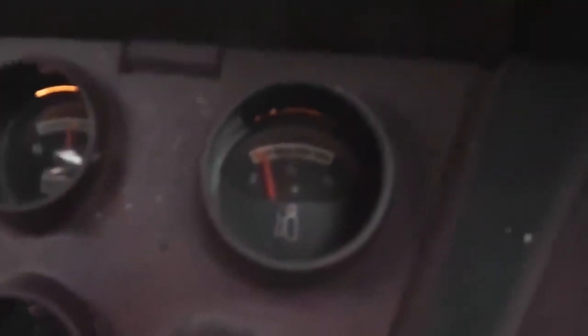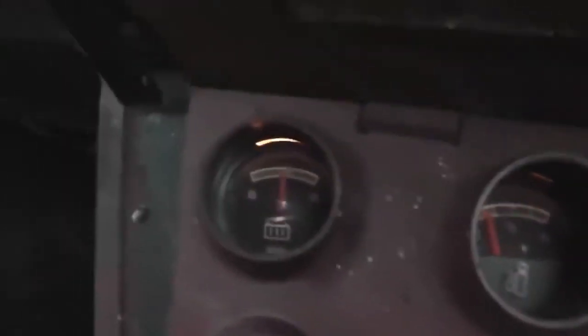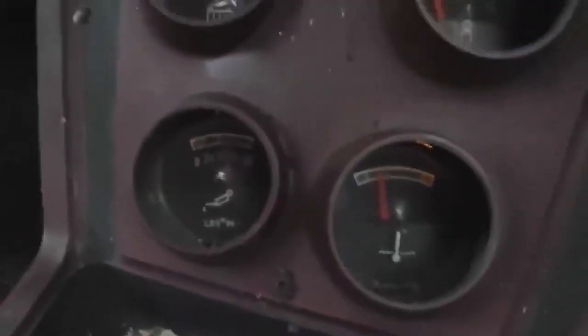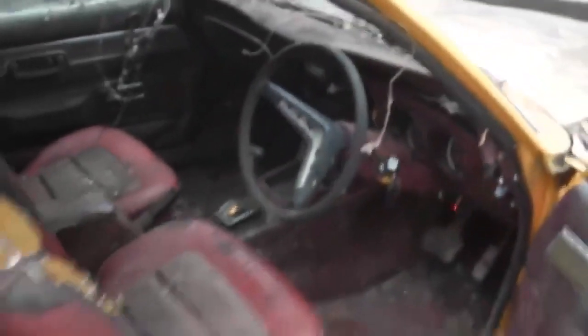So gauging up there, so fuel, we're on with the fuel tank as well. Alternator there and oil pressure there. Oil pressure dances a little bit. I don't know if that's just the gauge or the pump's oscillating, but it's a good pressure, but it bounces. So let's listen to the bad boy pop.